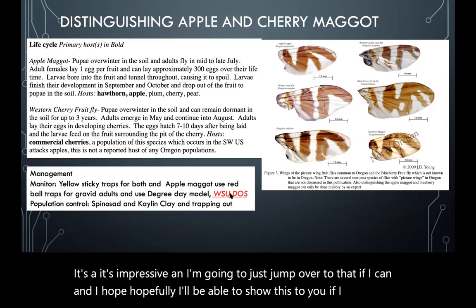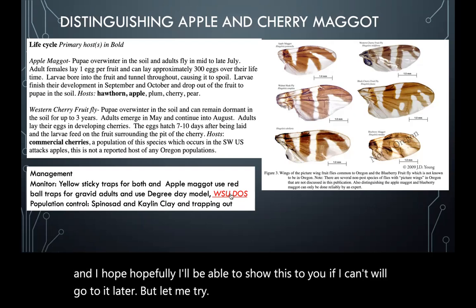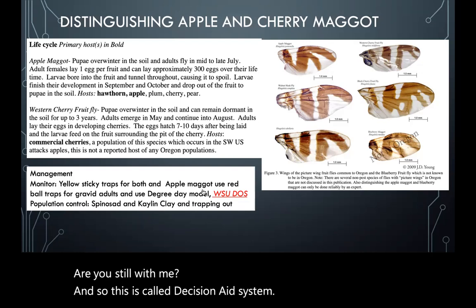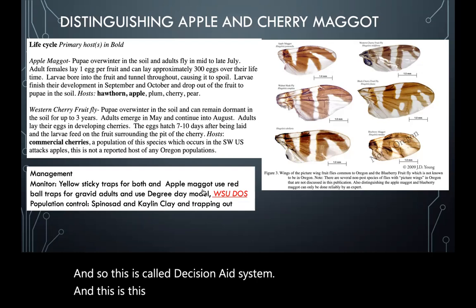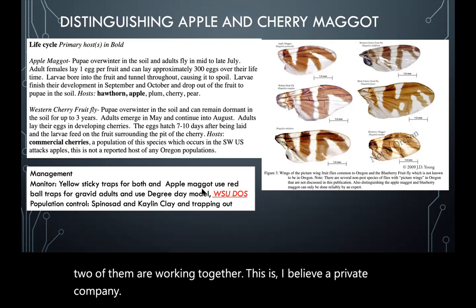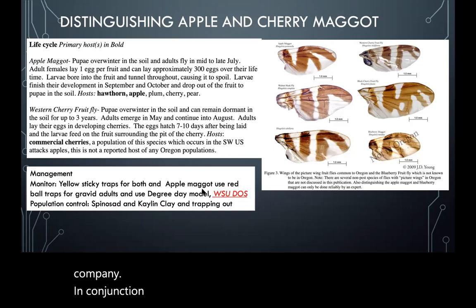But let me try. Are you still with me? And so this is called Decision Aid System. And this is newly with WSU and with AgWeatherNet. So the two of them are working together. This is, I believe, a private company in conjunction with WSU.